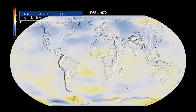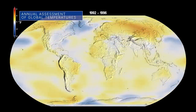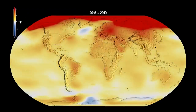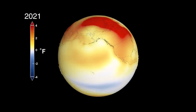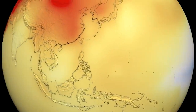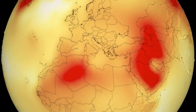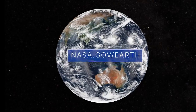According to independent analyses done by NASA and the National Oceanic and Atmospheric Administration, our planet's global average surface temperature in 2021 tied with 2018 as the sixth warmest on record. This continues a long-term global warming trend during which the past 8 years have been the warmest years on record. Tracking global temperature trends provides a crucial indicator of the impact human activities are having on the climate and quality of life on Earth. Learn more about NASA's Earth science missions at nasa.gov/earth.